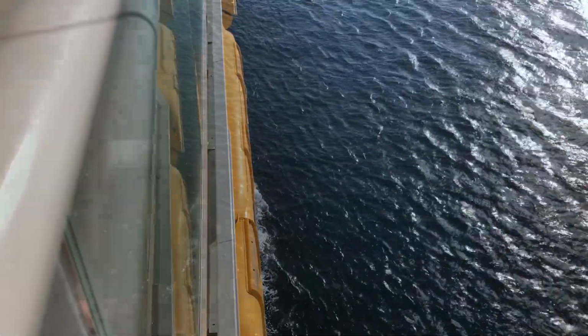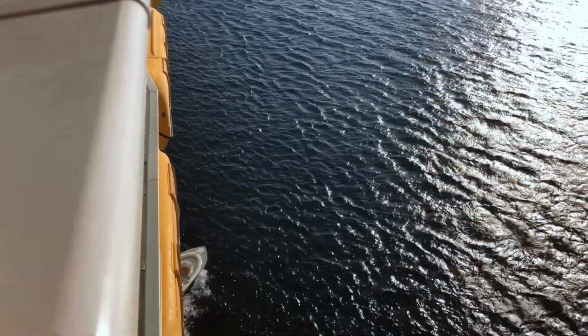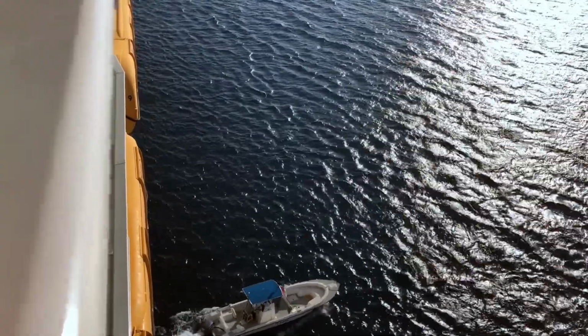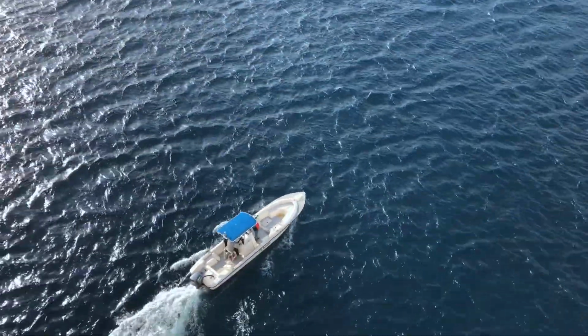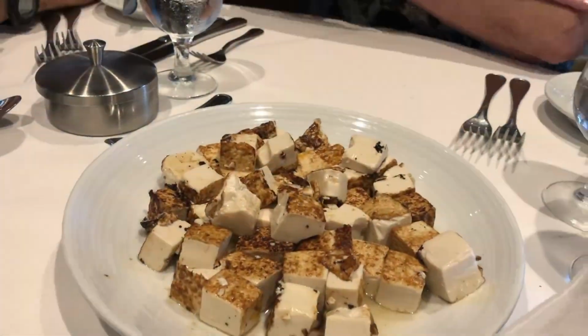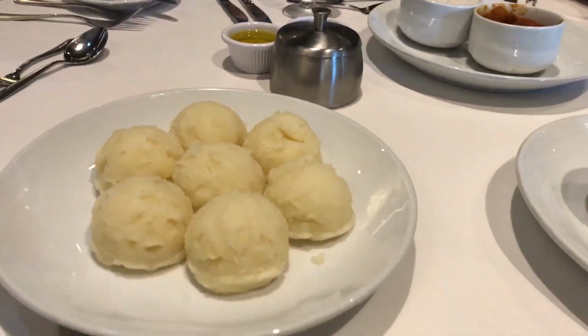Where'd he go? Yep, there he is. Now there are three people. You guys didn't want a picture, did you? Did y'all want a picture? No. Okay.